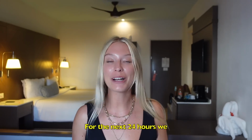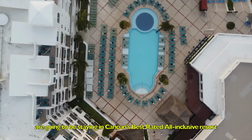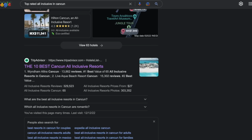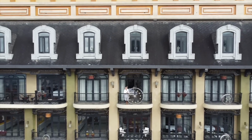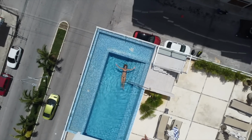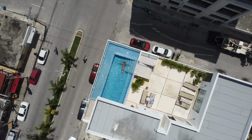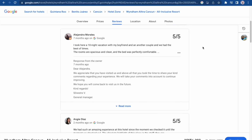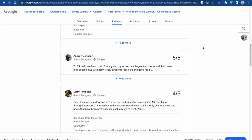For the next 24 hours, we are going to be staying in Cancun's best rated all-inclusive resort, Wyndham Ultra, as rated by Tripadvisor and Booking.com. For the past year, we have been living in hotels, resorts, and Airbnbs full-time and have come to notice that internet reviews are not always reliable. In previous videos, we've stayed at the worst rated all-inclusive and the cheapest to see if the reviews were correct. So we're excited to see if this place lives up to all the hype, and if it's worth your money, and if the good reviews are actually true.